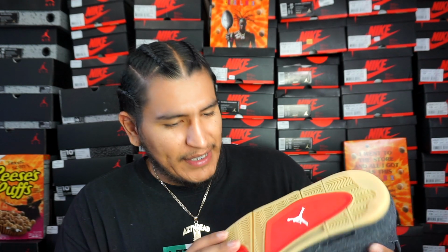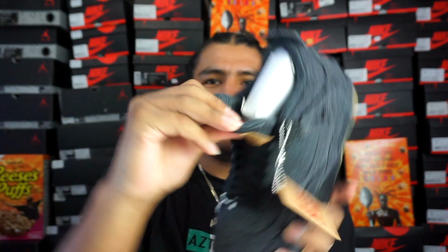My third shoe I will be talking about will be the Levi's 4. I actually like this shoe. It has really good material. I wear a lot of Levi's, so I feel like I had to get this one. I wish they would have done it a little bit more gray, but I like the gum bottom. The Levi's right there, the Levi's inside. Cool. This is also deadstock.